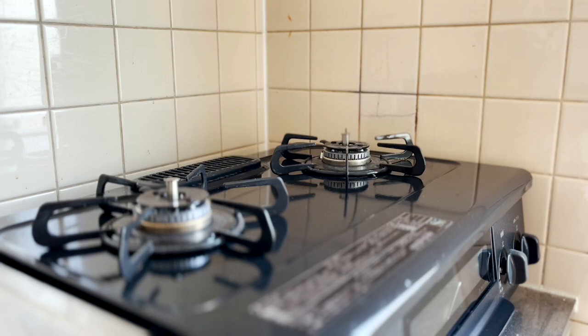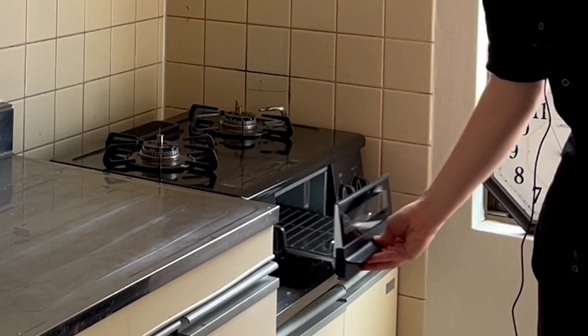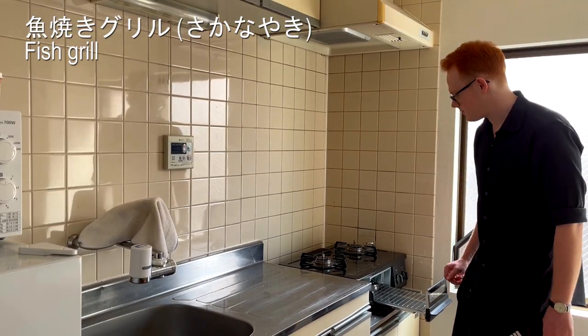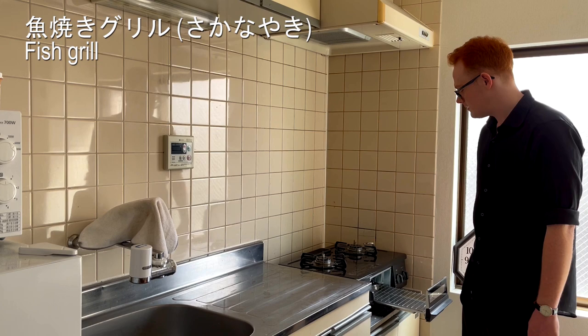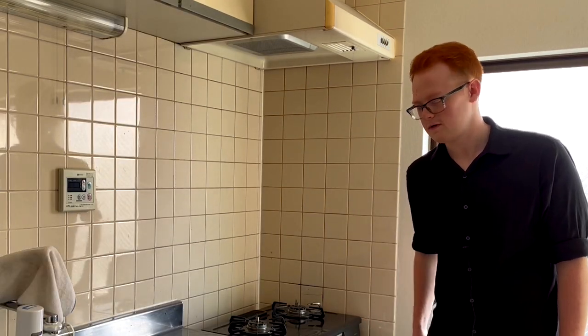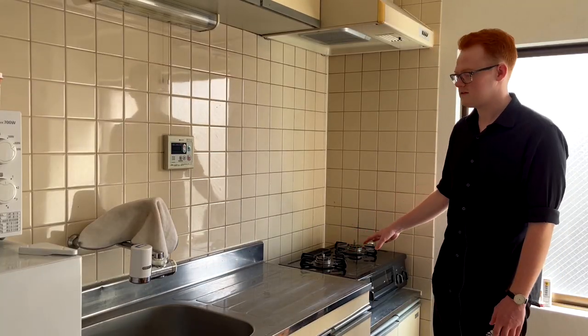This is the gas stove, which has two burners, and it also comes with this thing, which is called a fish grill, apparently, but I've actually never used it before. So you can grill fish in here, or you can also toast your bread in here as well. This didn't come with the apartment, I had to buy this separately.